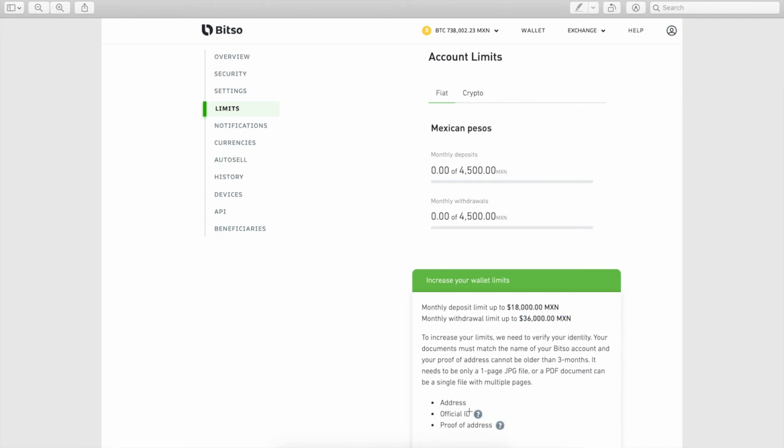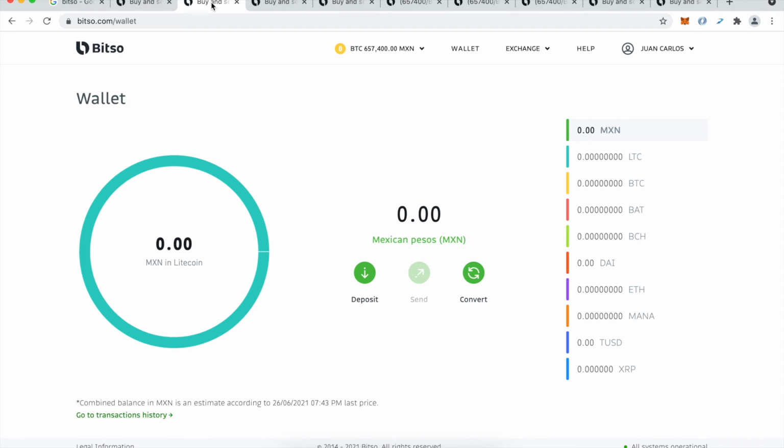And so in order to get fully verified, they're going to need to provide address, official ID, as well as proof of address. All right, so once you've registered and logged in, this is the page that you will see. You can see here on the right, it shows you the cryptocurrencies that Bitso supports, as well as the balance in Mexican pesos. So here we have Litecoin, which is the one that we're going to use. There's also Bitcoin, Basic Attention Token, Bitcoin Cash, DAI, Ethereum, Mana, and True USD, which is a stable coin, and XRP.